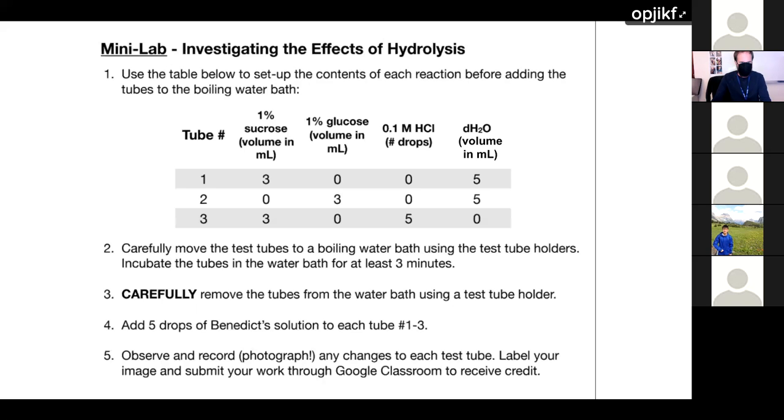Mr. Bergeron, there's all that stuff. If you rinse them out with warm water, they might stain a little bit. Warm water? Yeah, it might stain a lot, it's okay. Okay.